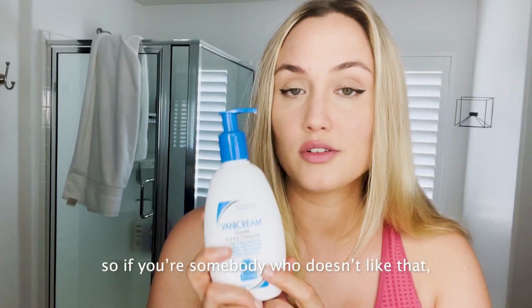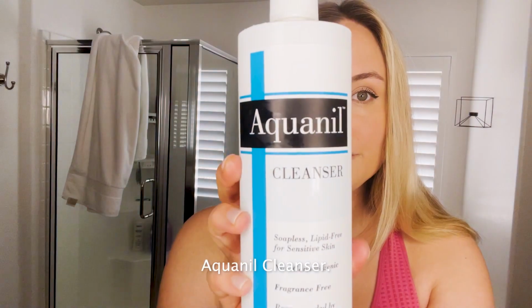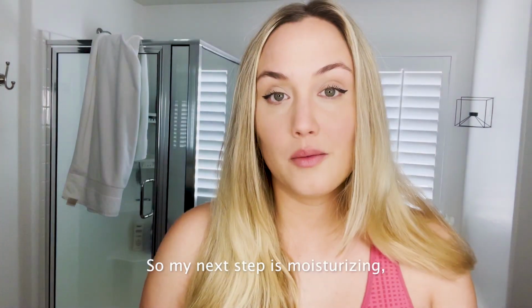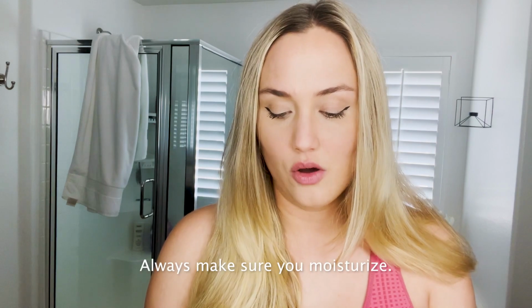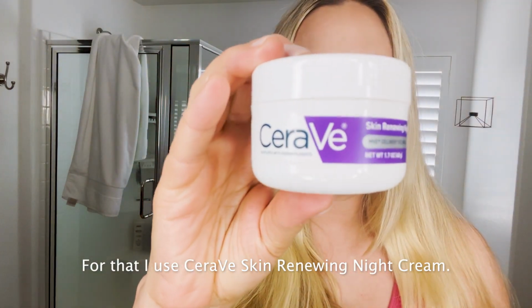It's a Vanicream Gentle Facial Cleanser, free of dyes, great for people with eczema. It does have a foaming texture, so if you're somebody who doesn't like that or has really dry skin, you can always opt for something like this, Aquanil Cleanser. This I do keep a big bottle of and use if I'm showering in the morning. I also use this when I shave my legs. So my next step is moisturizing, obviously. Always make sure you moisturize. For that, I use CeraVe Skin Renewing Night Cream.